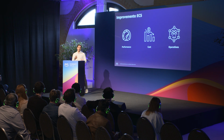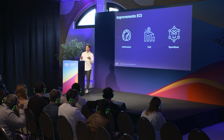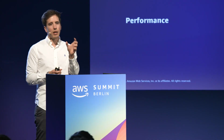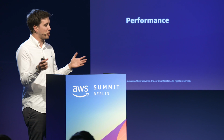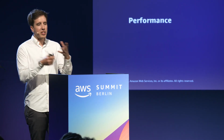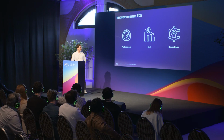Cost-wise, now you have a much more complete visualization of your cost at a task level. Before, you only see what you're spending on Elastic Beanstalk. Now you see on a task level what you're spending. And then again, with the auto-scaling, you have this possibility of utilizing the resources better because you only need to decide the size of your task and your service.